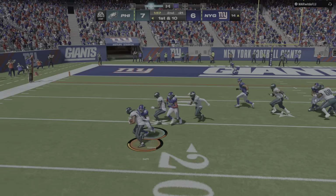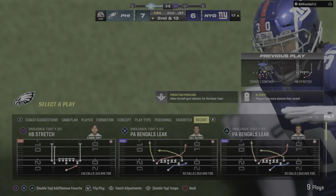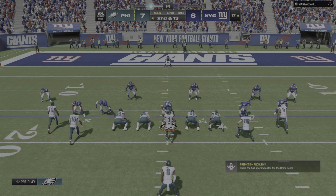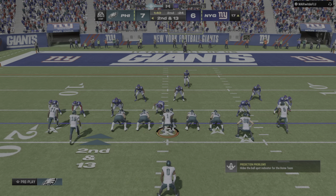A handoff, Swift running to the left. And this play gets blown up. They'll lose yardage back at the 17. That's going to wind up a loss of a full 3 yards on first down. After the loss, they'll come up second and 13.